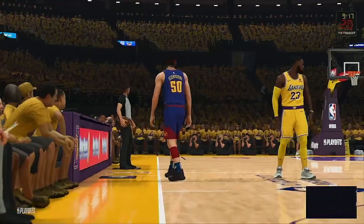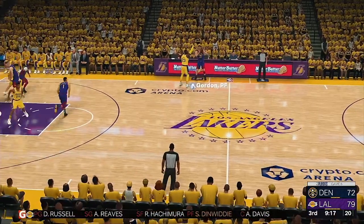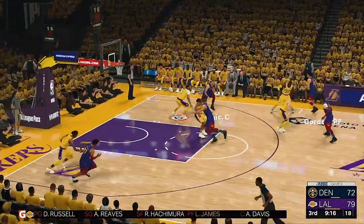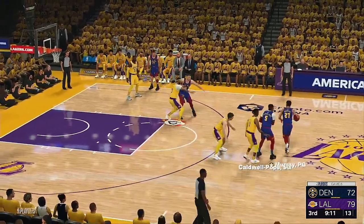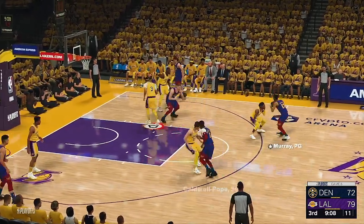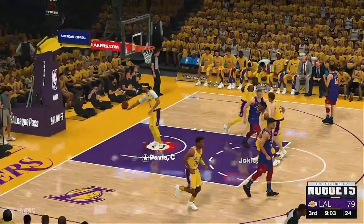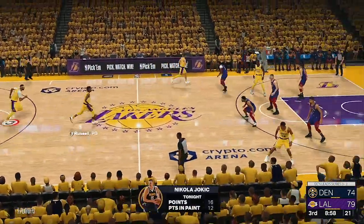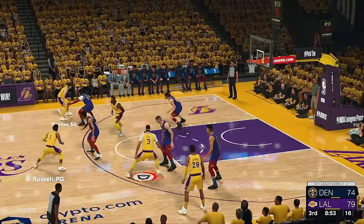James has checked in for Los Angeles. Pass to Murray. Here's Jokic. In deep. That's easy work for Jokic. This is why Jokic is an all-star caliber talent. He has an ability to hit hard contested shots.